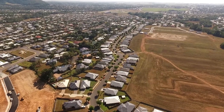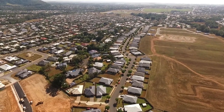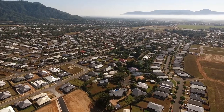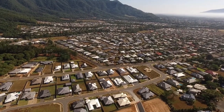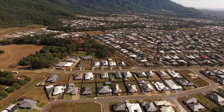On top of how dry it is, it's cane season, so some sugar cane is being burnt. I'm not sure whether that's a result of all the smoke that you can see in the distance, or it could also be bushfires or a combination of both, but it's relatively smoky here this morning.